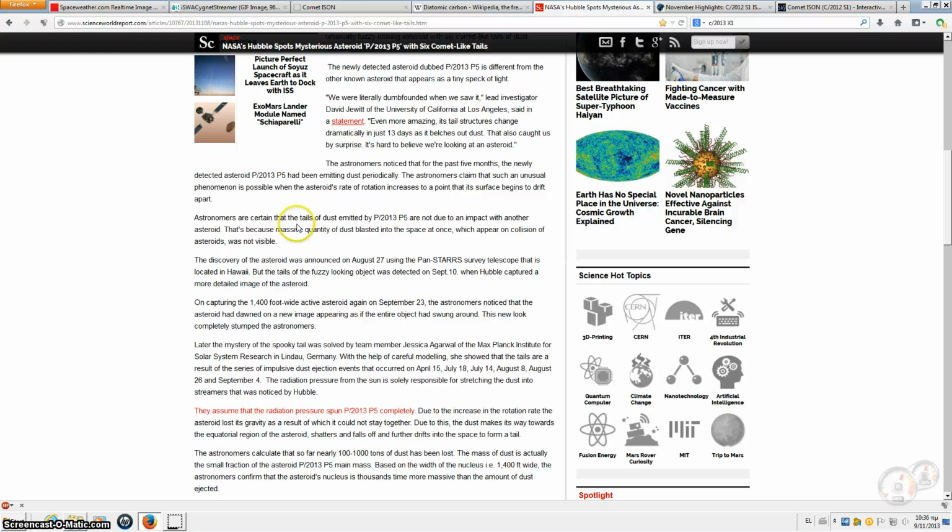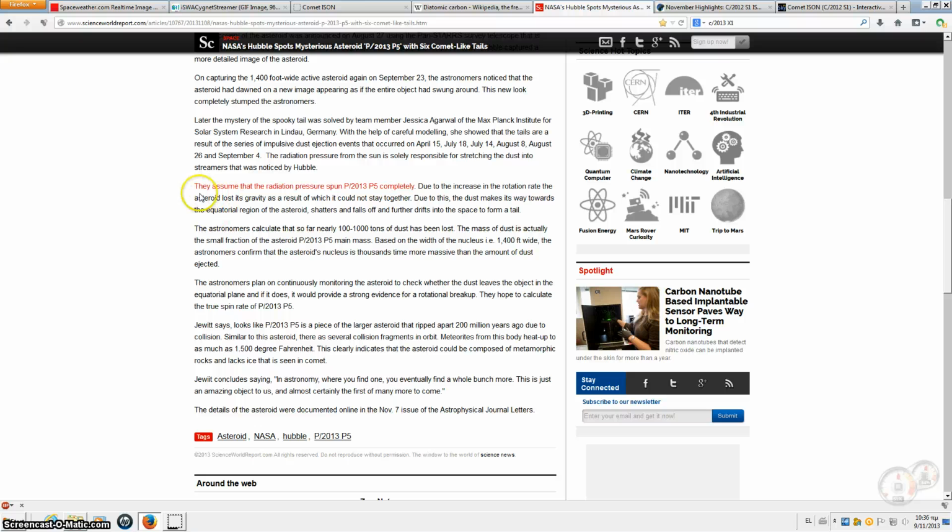Astronomers are certain that the tails of dust emitted by P2013 P5 are not due to an impact with another asteroid. That's because the massive quantity of dust blasted into space at once, which appears on collision of asteroids, was not visible. The discovery of the asteroid was announced on August 27th using the Pan-STARRS survey telescope that is located in Hawaii. But the tails of the fuzzy-looking object were detected on September 10th, when Hubble captured a more detailed image of the asteroid. I'm not going to finish reading this whole thing, but this is important to me.